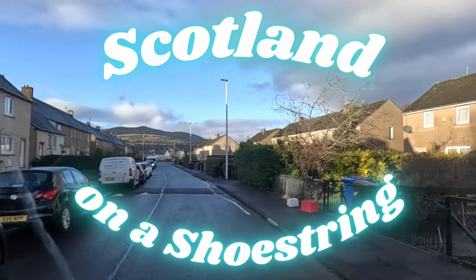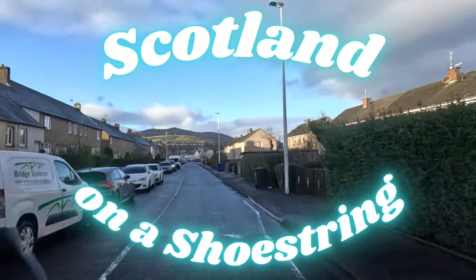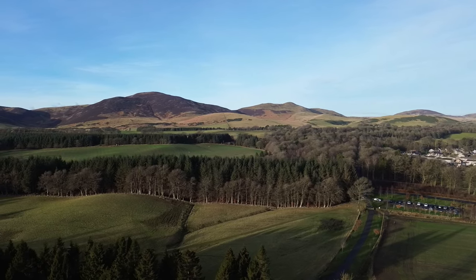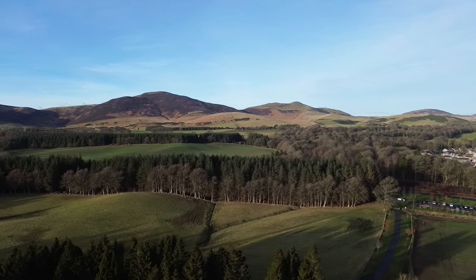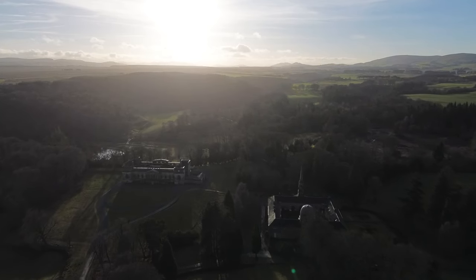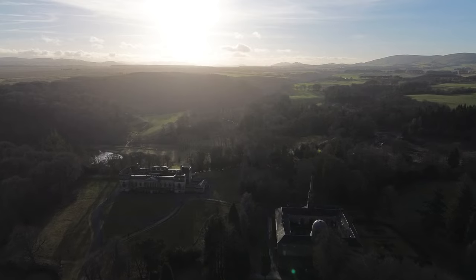Today we've come to the town of Penicuik, nestling at the foot of the Pentland Hills near Edinburgh. We're here for Bex to visit her parents, and I thought while she was doing that I would go out and see some of the local sights. Unfortunately, I was told in Penicuik there was nothing to see. That can't be true, can it?